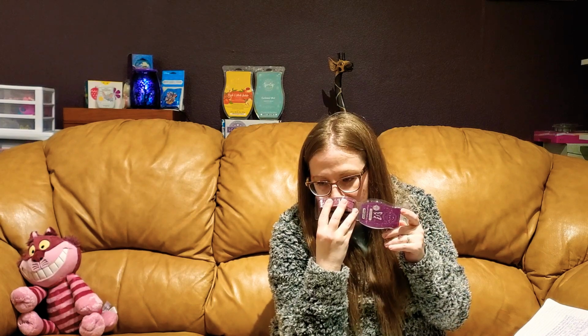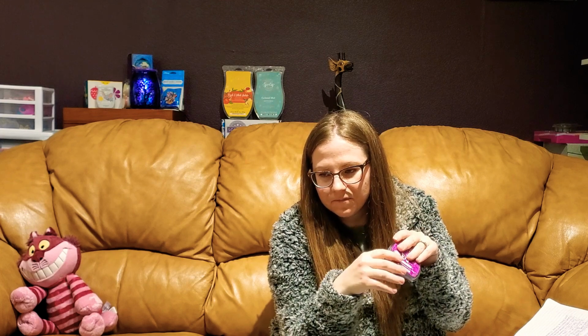So this is like a deep, rich fragrance. If I had to categorize it, I would probably put it in the woods category. But it's really good. It's very unique. It's something that you kind of just have to experience because there's really nothing else out there that smells like this. It is wonderful. So that is my number one pick, and that is Ghostly Greetings.